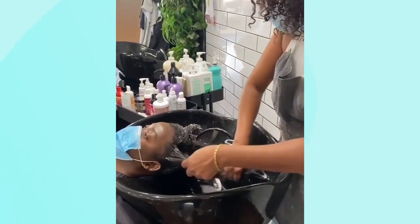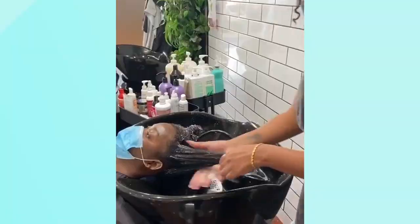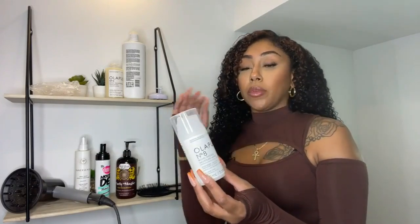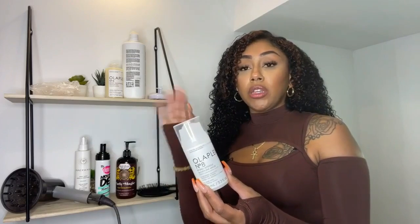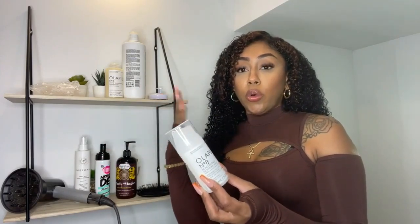And the clarifying shampoo really helps prep that and makes it really easy for the products to get right into the hair. So what I like to do is rinse everything out, like all the shampoo, and I like to towel dry my hair a little bit. This is really gonna help the product get into your hair because there's no water to dilute it. So you do want to make sure you're doing that.